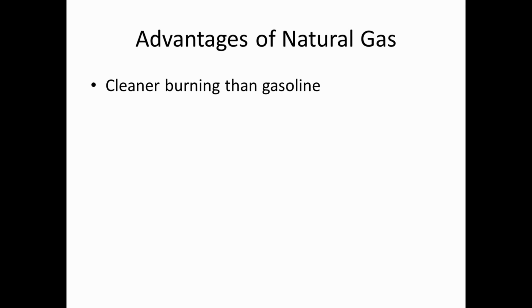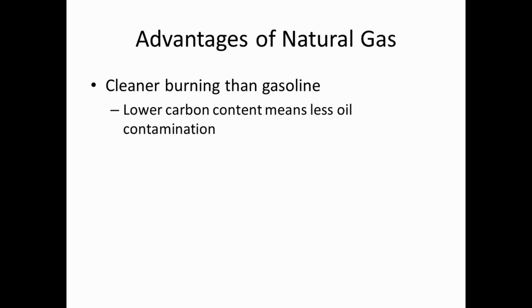So our advantages of natural gas is it's a lot cleaner burning because we do not have as much carbon content in our carbon chains. So the lower content of carbon means that you have less oil contamination. You'll notice with a vehicle that runs natural gas, if you check the oil frequently on a gasoline running vehicle, as the oil ages, it will get darker. That's from the carbon that is contaminating the oil, the carbon, pure black carbon deposits that get stuck to the piston and stuff like that when you burn gasoline. You don't get that with natural gas.